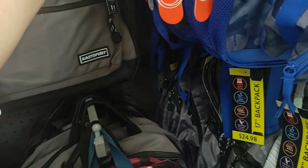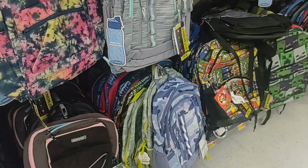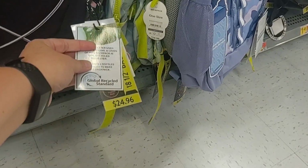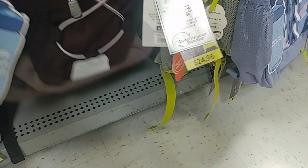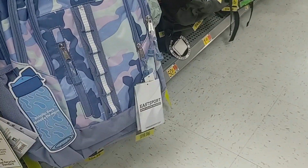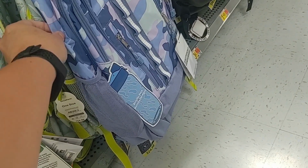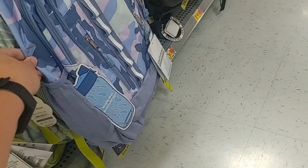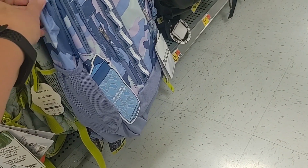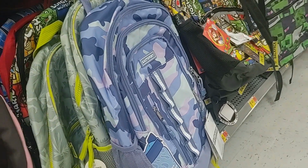Again, zippers. I have not been a fan of zippers. Walmart backpacks just do not last. We have not had one so far, not one, that lasted us a full year without breaking or ripping. This one is nice. Oh, and on this one the fabric is durable, probably. I'm not sure what kind of fabric it is, but I bet if you spray water on it, not soak it in water, but just spray it, I think it's water resistant.